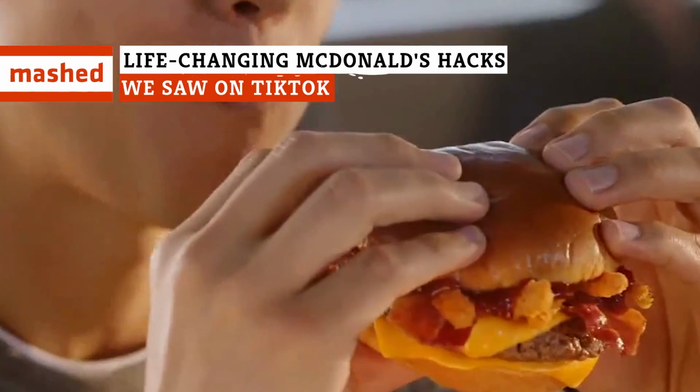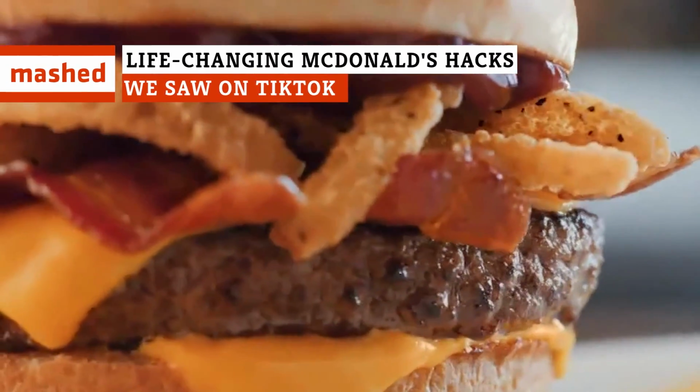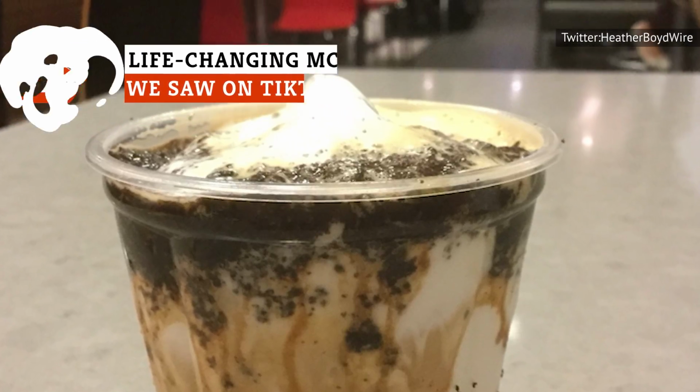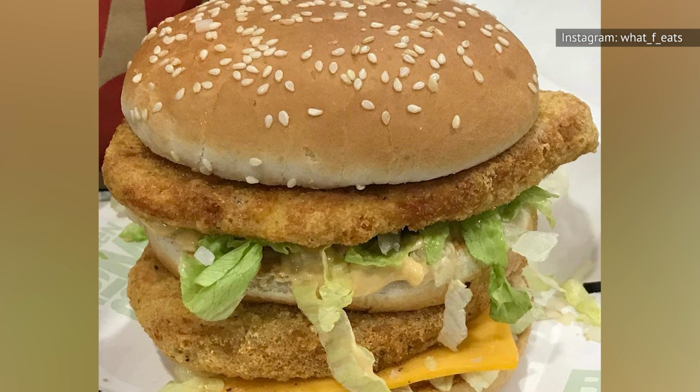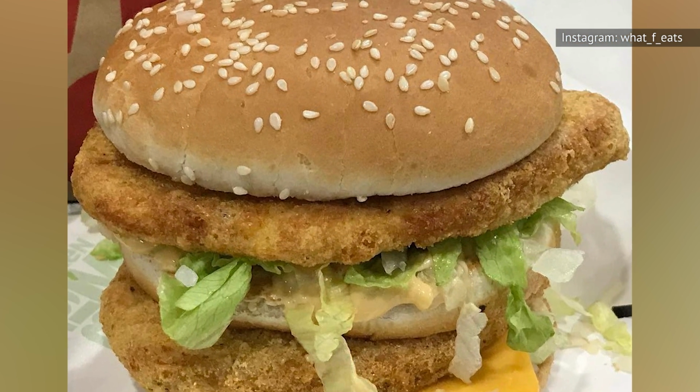When scrolling through TikTok, you can discover a lot of tasty fast food hacks, especially if McDonald's is your eatery of choice. Not all of these hacks are particularly new, but all of them are worth putting into practice after you look up from your phone.